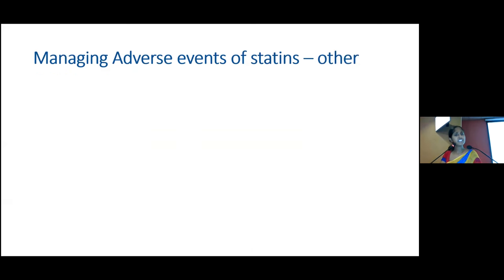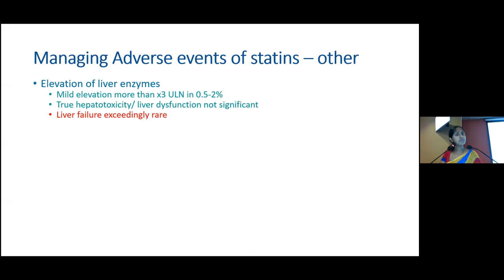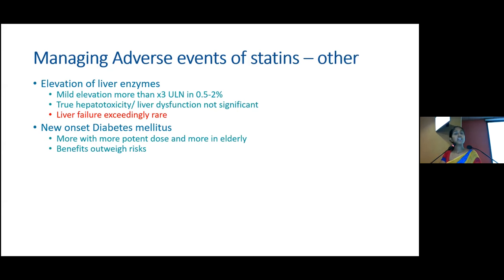How about the other adverse effects? Statins do cause a bit of elevation in liver enzymes, but that is limited to elevation in liver enzymes. True hepatotoxicity, liver dysfunction, and liver failure are exceedingly rare. New onset diabetes mellitus, yes, there is some increase, which is more prominent with more potent doses and in the elderly, but the benefits clearly outweigh the risks. Increased risk of ICH, the evidence is inconclusive, and again, clearly the benefit outweighs the risk.